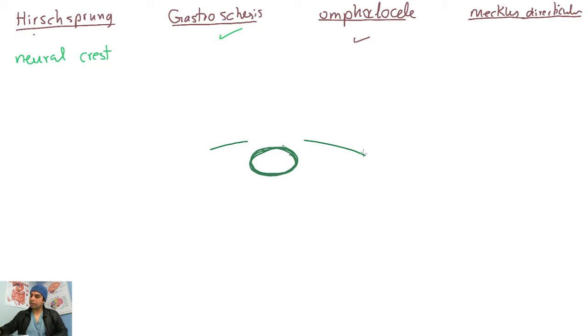The crest of these folds will become neural crest cells. Again, it's still ectoderm, but the cells specialize and become neural crest cells.